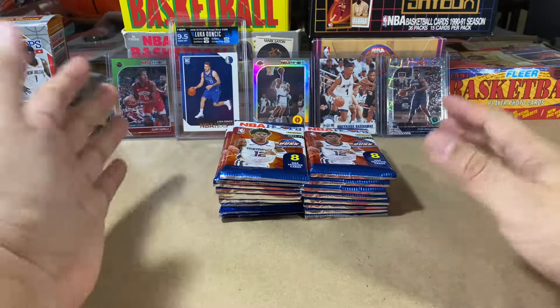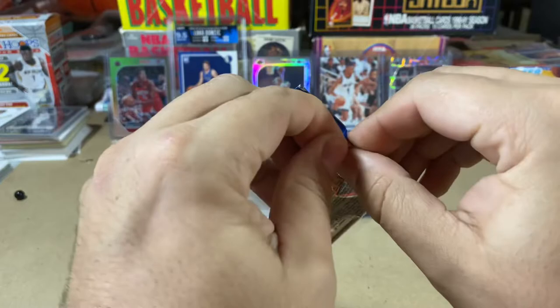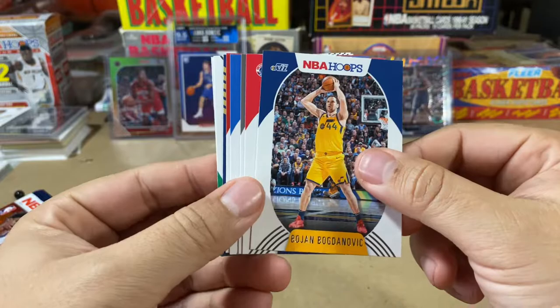For them to come out with the insert for Slam Magazine is genius. They knew exactly who they were targeting when they did that. So as many of those as I can get, I'm going to try to rip as much of this as possible. Obviously, the big name rookies are in play.